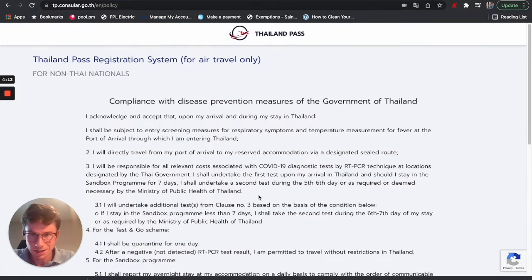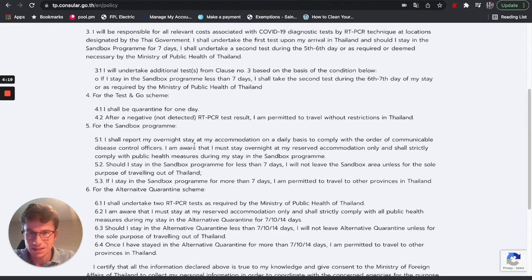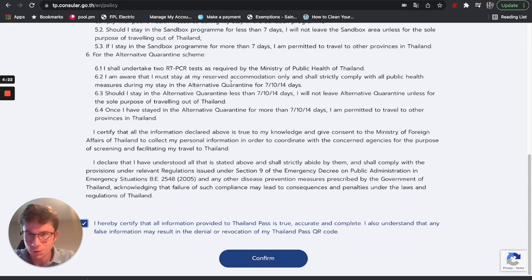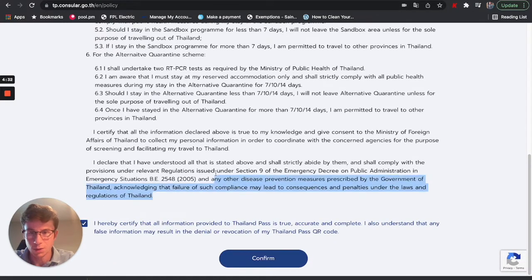So we're going to click select here. This is just an attestation, where you just have to attest that you have agreed to all of the stipulations that go with the entry scheme. I do think there's a tracking app that you need to download upon arrival to Thailand, just so that the government can make sure that you're actually in the area that you say you are for that duration of time. I definitely wouldn't try to mess with them.